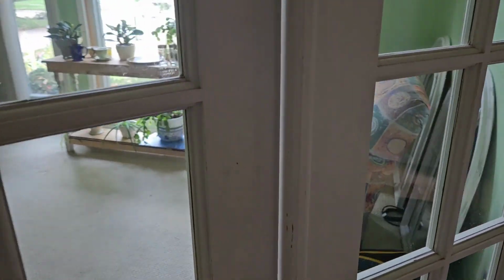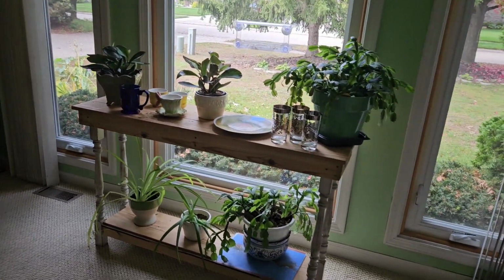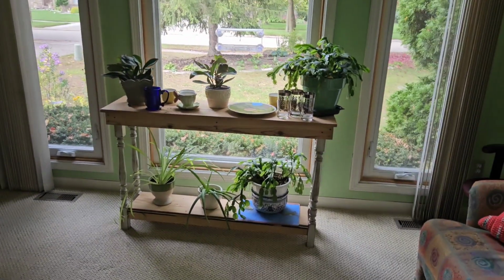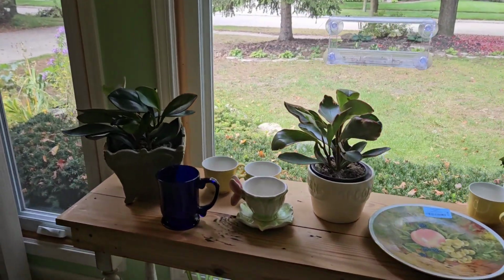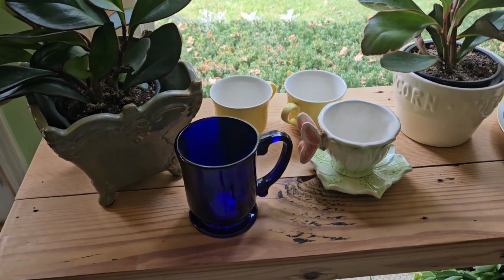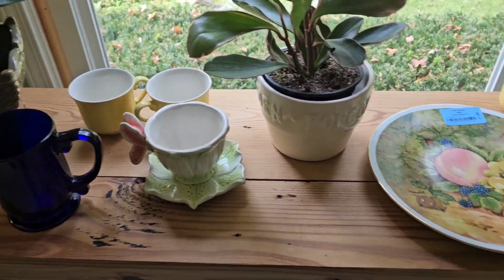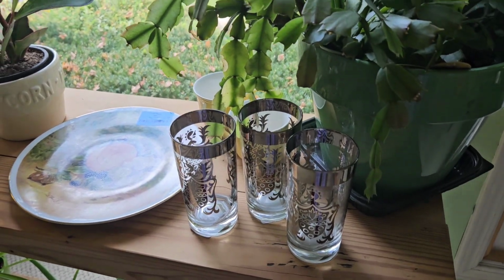It's time to do the haul. Let me close the door here. Let's get a light on. Come this way. Oh, doesn't give us much light, but I have the light from the windows. So I'm at my daughter's house, and whenever I come up here, I go to St. Vincent de Paul. You guys just watch the thrift with me, and these are the items that I got. I thought I'd put them out here on this pretty table.